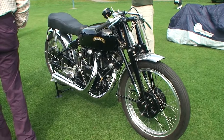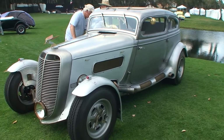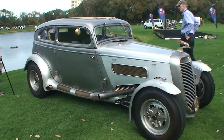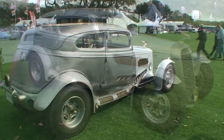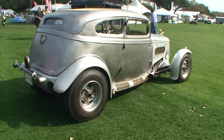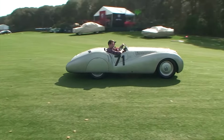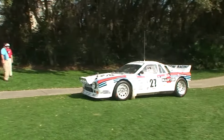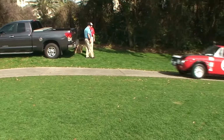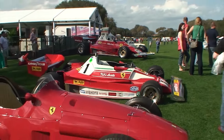Back to motorcycles, this is the famous Vincent. The hot rod theme is sort of East versus West, and I'm thinking this is kind of an East Coast. Kind of a rat rod, but it's beautifully done. Hot rod, the headlights fold out in the front like an Alfa Romeo. It's got all kinds of nuances. All right, here's the BMW Mille Miglia car. Rally cars coming in. I've been working hard to get this shot, and finally.